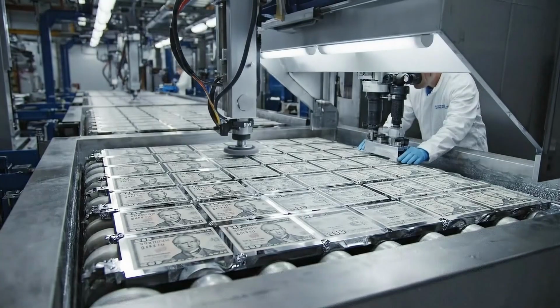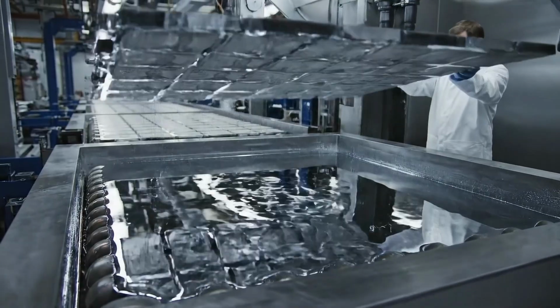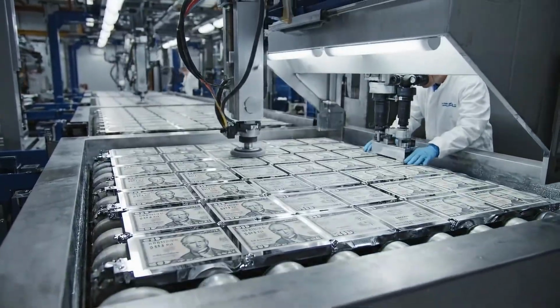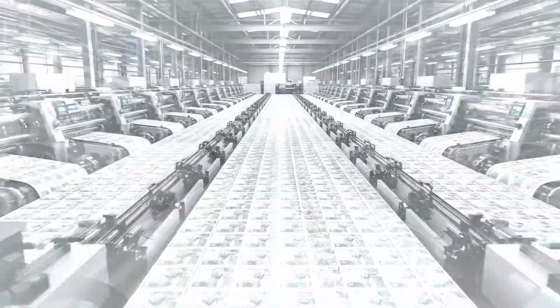Once complete, the master design is transferred to printing plates capable of producing dozens of notes per sheet. Plates are inspected, polished, chrome-plated, because every imperfection would be repeated millions of times.